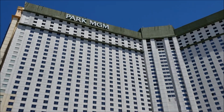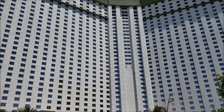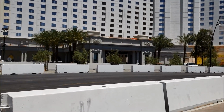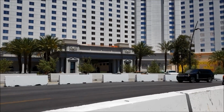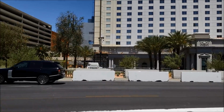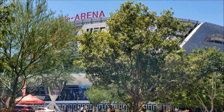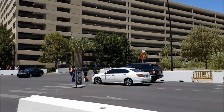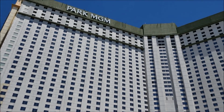So the plaza sits right in between New York here, and then you'll see the Park MGM on our left. So the top 4 levels of the Park MGM is going to be changed to the Nomad Hotel. Sort of like a hotel within a hotel, and it's going to get its own front desk, its own pool. This is the back of the Park MGM. So if you ever come to a concert at the T-Mobile Arena, this is how close it is. So here's the T-Mobile Arena, and you just cross the street, and here is Park MGM.